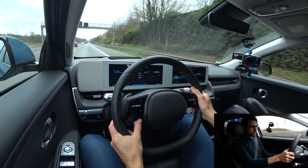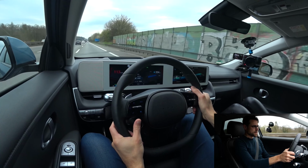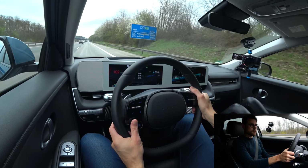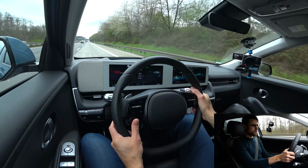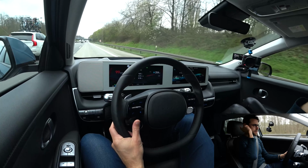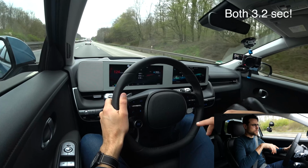Plop, that's it. And then let's do it in sport mode one more time. And let's also peak it through. So this car was overtaking. Now again from 100 kilometers an hour. Let's go. Plop. That felt quicker, didn't it? But we have to see the time code if that really changed.